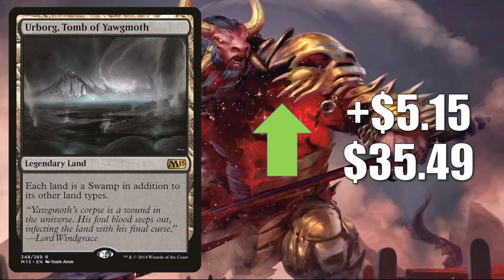Urborg, Tomb of Yawgmoth from Magic 2015. I guess nobody bothered to tell this copy of the card that it is getting reprinted in Time Spiral Remastered. It goes up $5.15 this week to $35.49. This card was hot earlier in the week. Of course, it is cooling off now because of that new copy that is coming. I would expect this to stabilize relatively quickly.